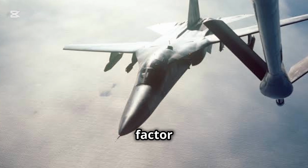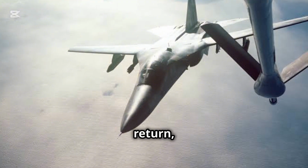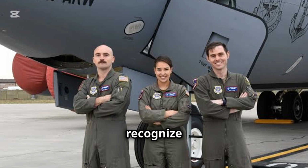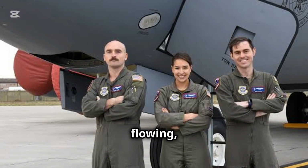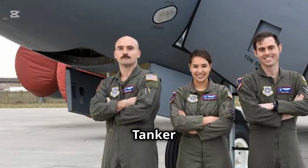It was a critical factor that allowed Operation El Dorado Canyon to proceed, ensuring that the strike aircraft could reach their targets and return, albeit not without sacrifice. As we delve deeper into the intricacies of this mission, we recognize the unsung heroes, the tanker air crews who, high above the earth, kept the lifeline flowing, enabling the daring raid that would leave an indelible mark on Cold War history. Nobody kicks ass without tanker gas.